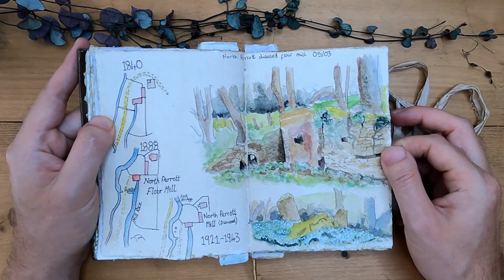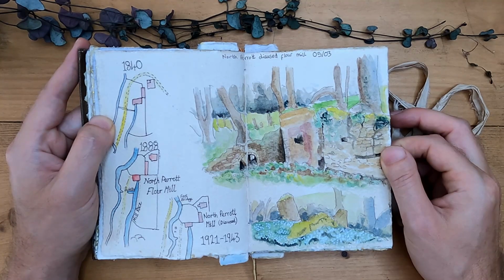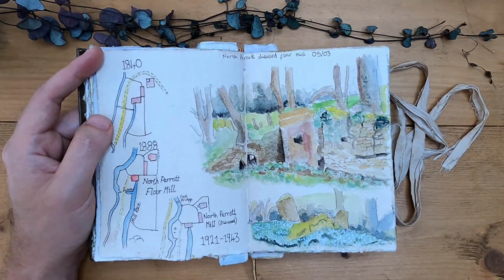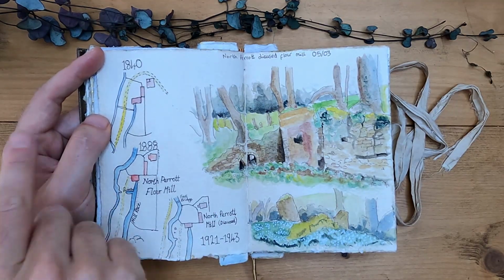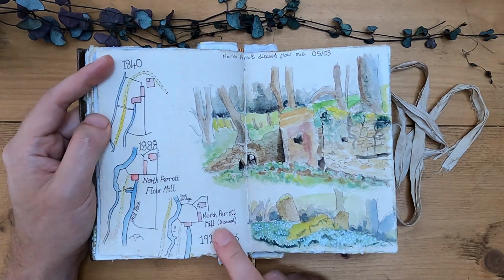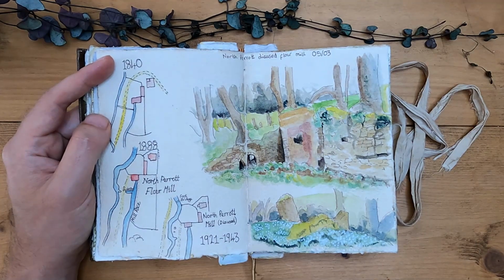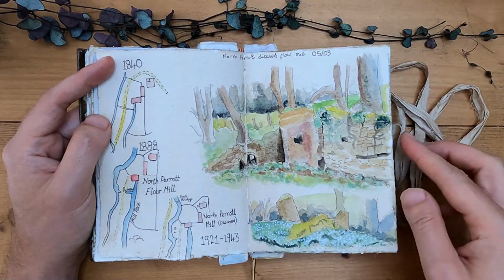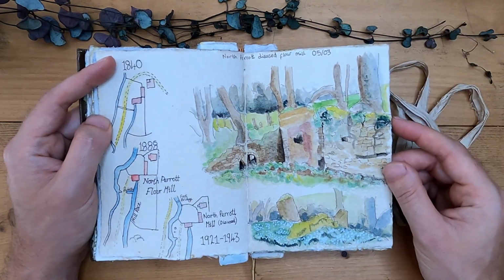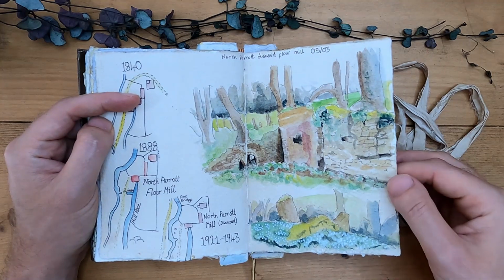This is exploring a disused flour mill down by the River Parrett in Somerset. And with this one I decided to add some maps in. So I've got what the mill looked like in 1840 on the map, in 1888, and then when it had been marked as disused in the 1921 to 1943 map, and there's barely anything mapped for it now, just disused mill. It was surrounded by snowdrops. It was a really beautiful one, and that again, you can find on my outdoor playlist.